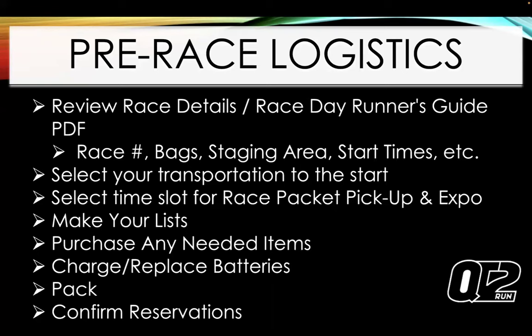If you have not yet, again, log into your dashboard and select your slot to pick up your packet in the expo. You have to pick up your own bib number. Make your list if you're out of town, or just to make sure you don't forget anything. Purchase any needed items. So if you end up going to the expo and you forgot your belt or you want an extra hydration bottle, pick it up there. Charge and replace batteries and pack. And then I would just make sure you've confirmed all your reservations.